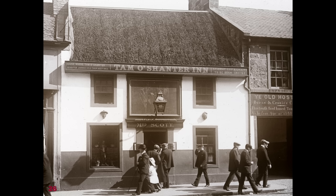Yet another thatched cottage and link with poet Robert Burns. This is the Tam O'Shanter Inn in Ayr's High Street in the early 20th century. It's still an inn, and it's still thatched. What a lovely old pub.